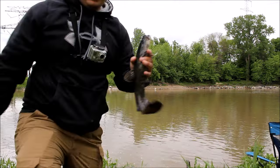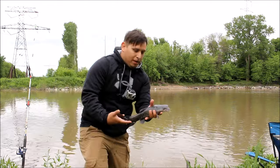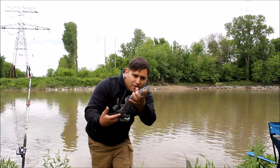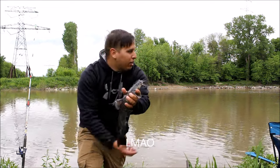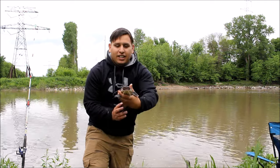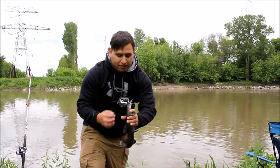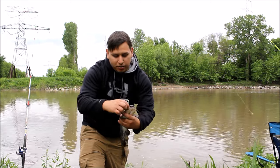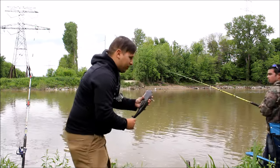Check it out, guys. We got a little baby. Little baby flathead. It's cute. It's so cute. Got him right off the bank on that bobber. Look at that. Mouth's barely even big enough to fit my bait in there. It barely hooked him right here on the corner. The Team Catfish circle hook. Go put this one back in the water.